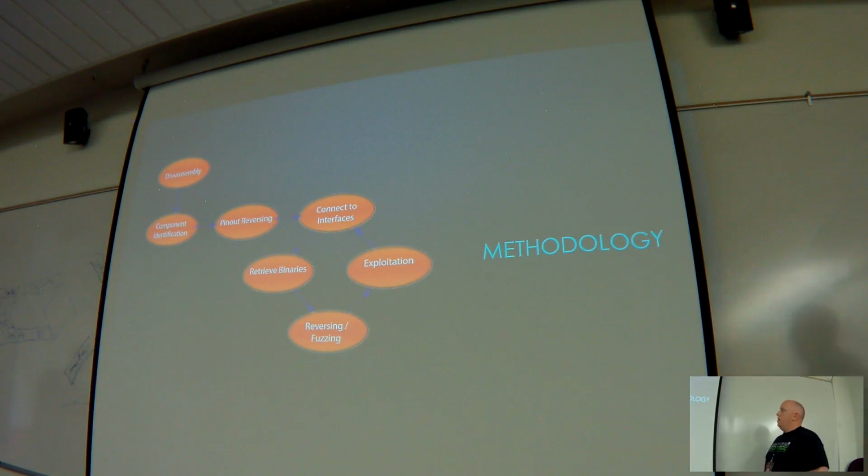So this is kind of the methodology that we use that I helped develop. You start by taking the thing apart, voiding the warranty, if you will. Then identifying all the components. What are the things? How old, or in this case, trivial, are they? Pinout reversing, what's where? How do you connect to what? Where is that UART or JTAG interface? Then you connect to it and kind of go through your normal pen test circle.